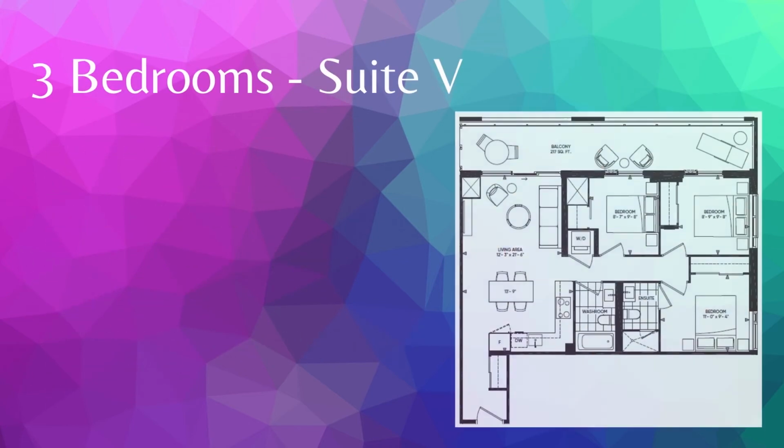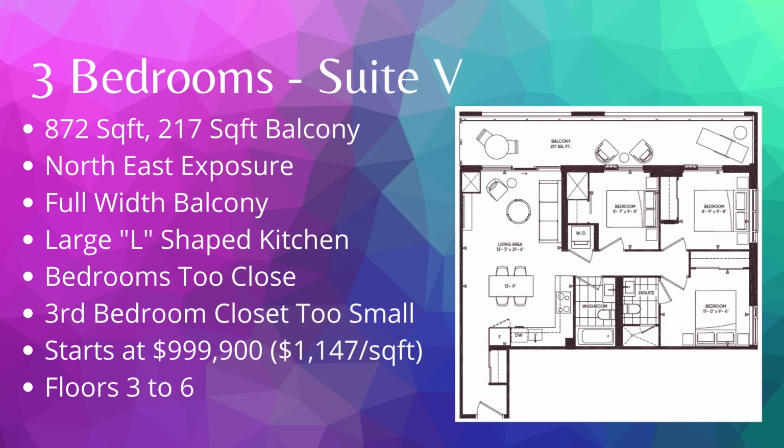On to the 3-bedroom layouts. This is the first of the 3 bedrooms. It is 872 square feet and has a 217 square foot balcony. And this has a northeast exposure. It also has a full width balcony.